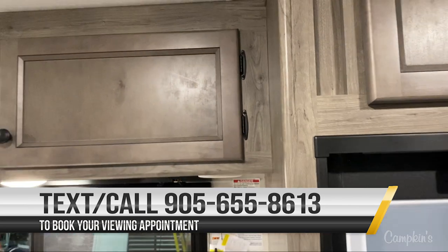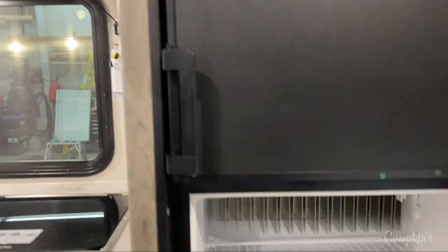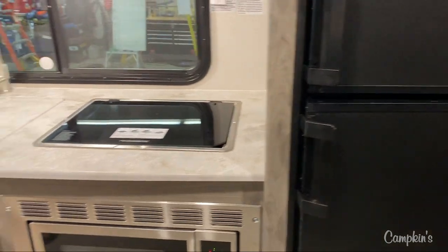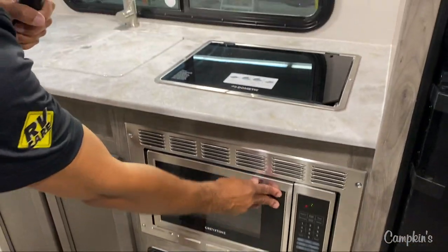The fridge, gas electric fridge, lots of space in there. Runs on propane. Like I said, runs on electricity. We do have the microwave. It's down in under. Hot pockets or whatever the kids may want to eat during the day.